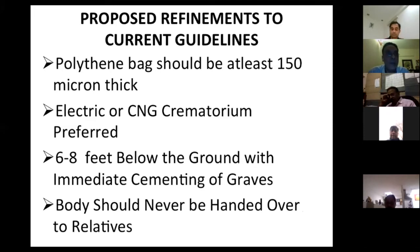Some experts believe that it cannot be in a shallow place. If at all you bury the dead body, it should be at least around 6 to 8 feet deep, and the grave has to be cemented immediately. Those are some of the refinements proposed to the current guidelines. The body should never be handed over to the relatives, which has been strongly recommended by Indian experts at this point in time.